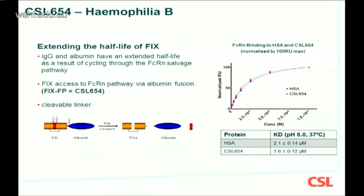So when the factor 9 is activated, and it's activated by a protease, either autoactivation or by other serine proteases within that cascade, you can see that the activation domain is cleaved out, and in that same process, we're cleaving off the albumin. This is at the site of clot formation, so it's a benefit to the patient.